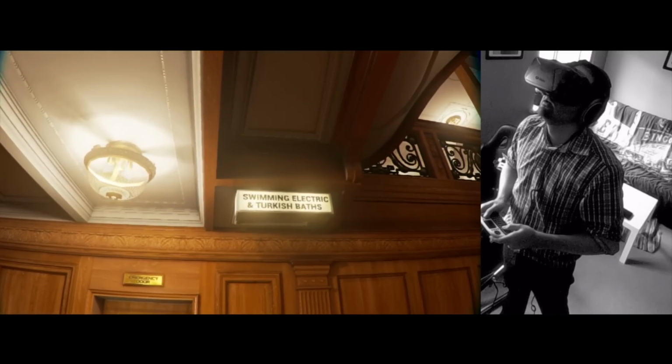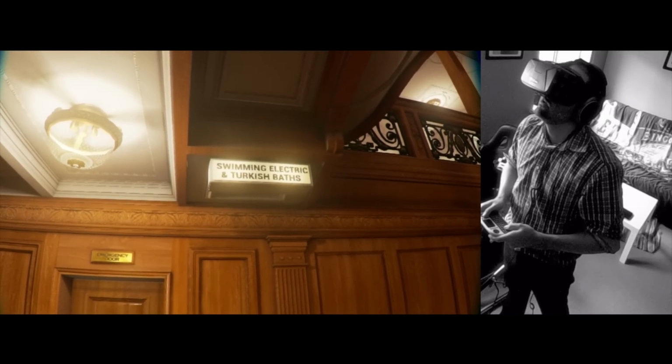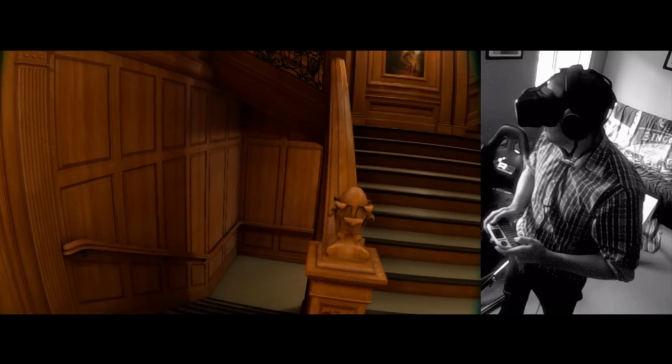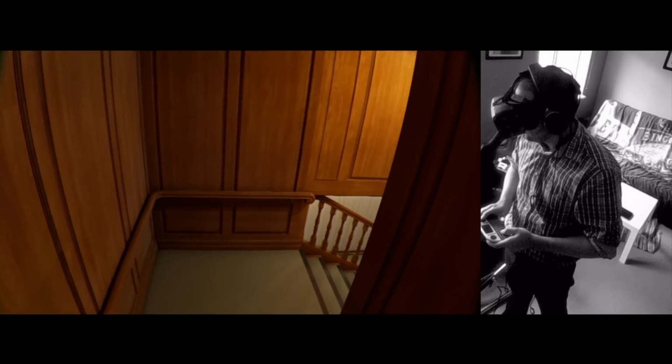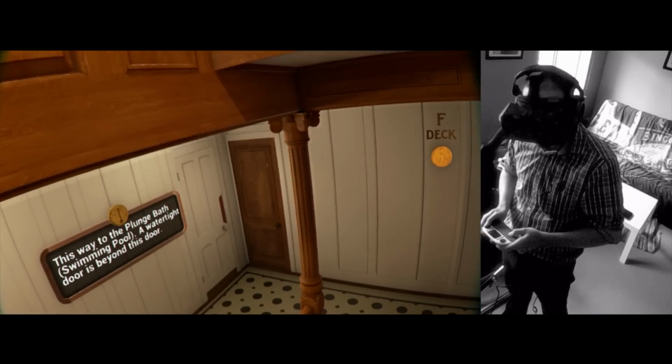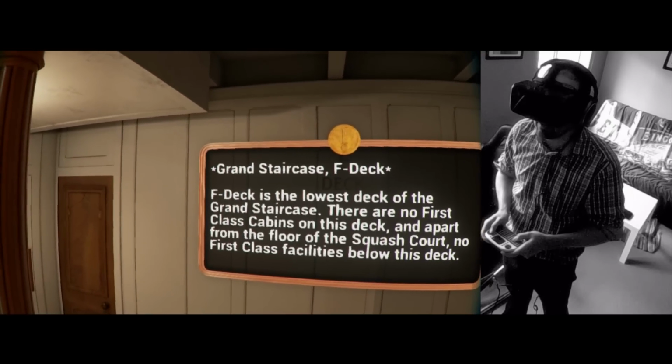What's up there? Swimming, electric and Turkish baths. Swimming and electric sounds like a bit of a weird combination, but let's check it out. Let's get down these stairs. I think we're going F deck.